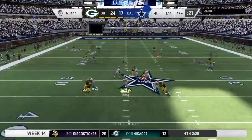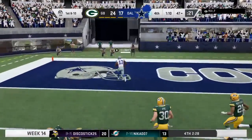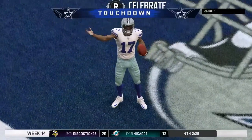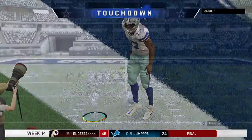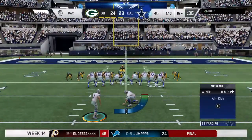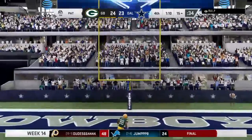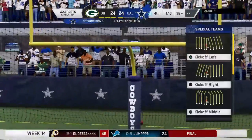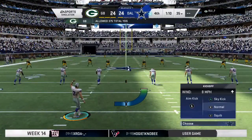Trying to shake off the interception. He'll look to throw. And that is going to be pulled in one-handed. Wow. Touchdown, Cowboys. DJ Chark with touchdown number 7 on the year, as they can now tie the game with the extra point here in the final 2 minutes. A very important extra point there, up and good.